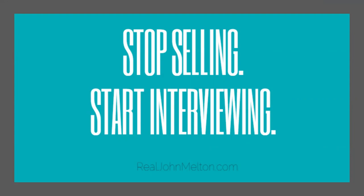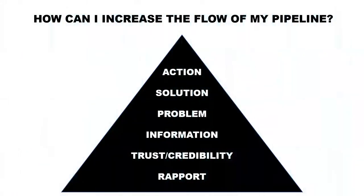And when you do this, when you get good at this process, this whole business build out becomes a lot easier because you can increase the flow of your pipeline. You can front load your business by learning how to build trust, credibility, and rapport, whether that's online or in the first few minutes of meeting somebody. That's going to allow them to really feel comfortable talking to you.